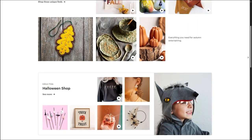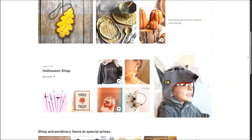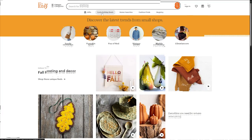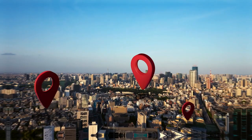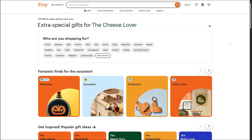Now, the second thing is to simply change your information. When you try to make a new account, don't use the same information that you have used in the previous one. So you can simply use the name of your friend, the ID of one of your brothers, for example, but make sure to change the address if he has the same address that you have added to the previous one. And this is only in case you added a brother of yours because he may have the same address.